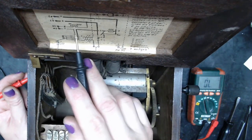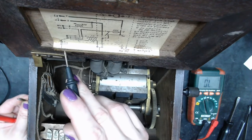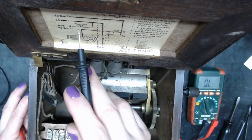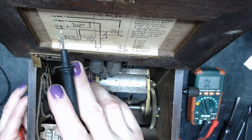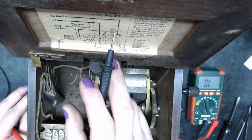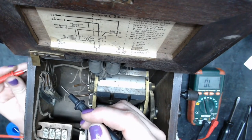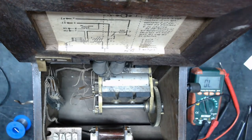I should have contact when the earphone is on hook and pulls it down. I should have contact between those two, between 7 and 5, between W1, W2, and the generator. And let's now see if that's the case. I'm seeing a loose contact on W2 on the terminal strip.